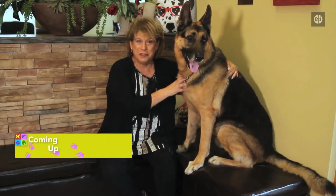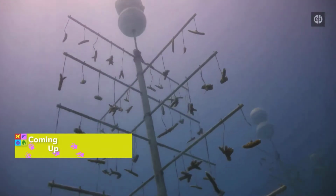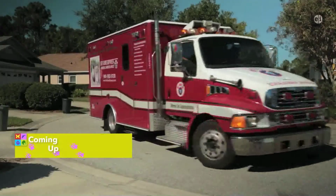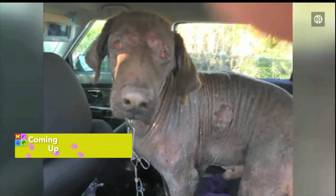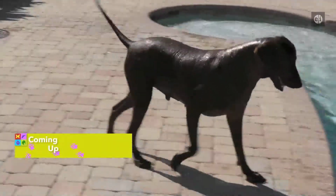Coming up now on Animal Outtakes, our coral reefs around Florida are in jeopardy. How researchers are hoping to help reverse their decline. This is not your typical ambulance. This one can transport some of our animal friends in need. And we'll check in on a dog who, when we first met him, was near death. We'll see how he's doing now. This and much more straight ahead on Animal Outtakes.